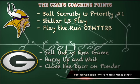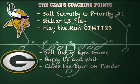The key is you want to force Minnesota to keep the same personnel on the field, and you also want to close the door on Christian Ponder. He's a mobile guy just like Aaron Rodgers. You want to keep him bottled up tackle to tackle, so that way you force him to be efficient from the pocket.